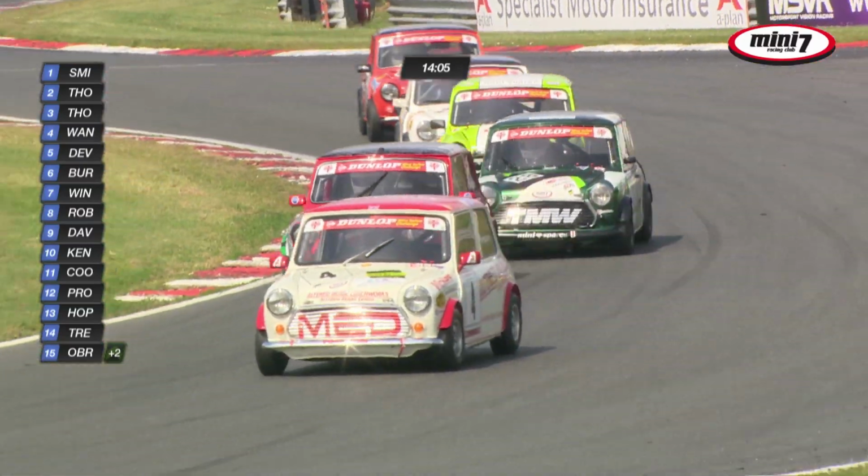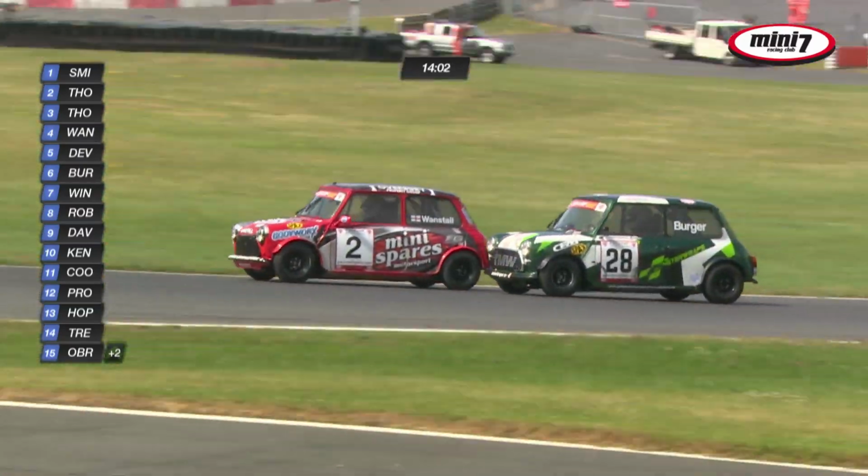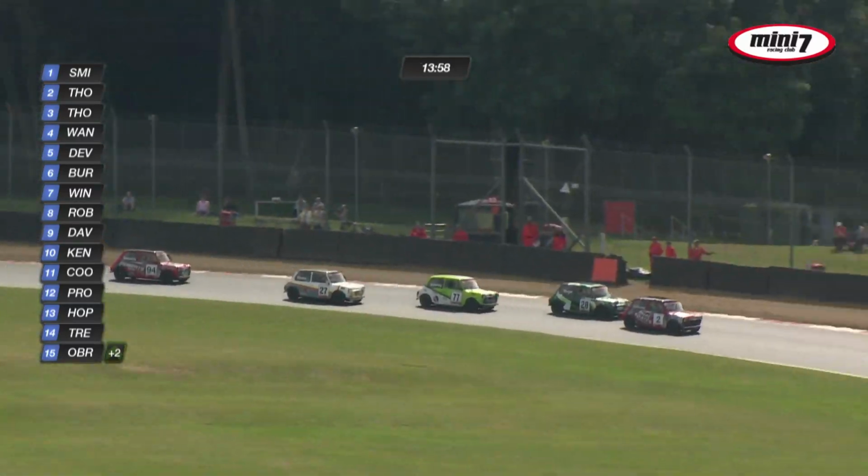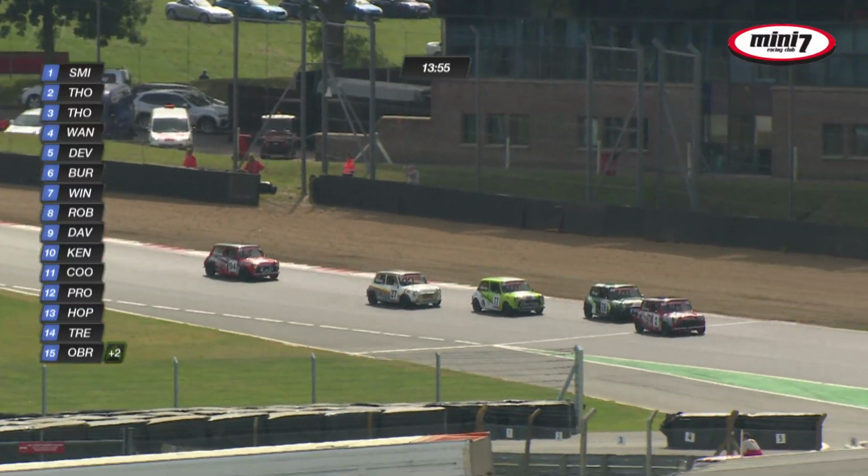So Ollie in the 27 car, Monmouthshire man apparently. I didn't quite nail down the accent when he was in the box. South Wales. South Wales. Yeah, yeah. But doesn't speak Welsh, does he not? No. I bet they love him.